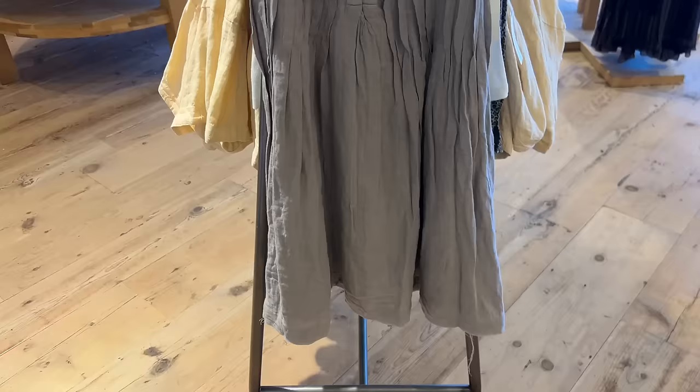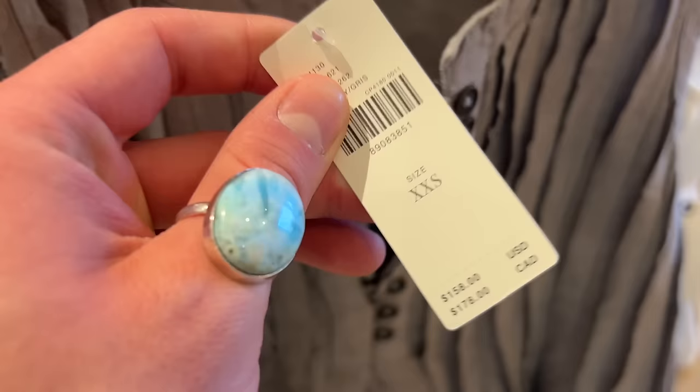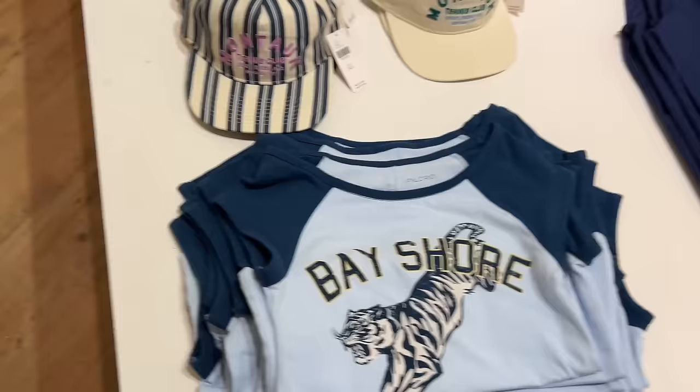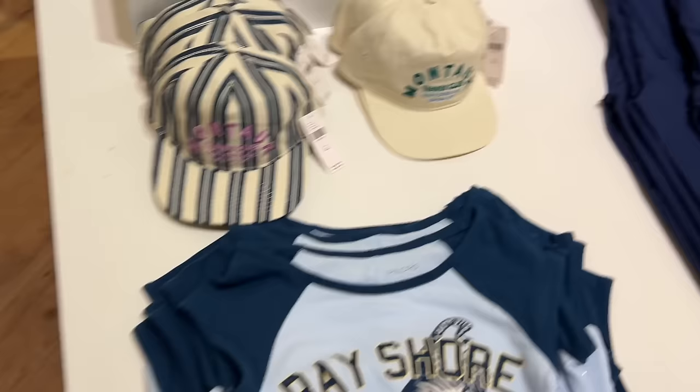This looks like an older Anthropology piece that they just put back in the store. I kind of did like this like crinkly little linen-y moment though, but for $160, I thought that was a bit much.